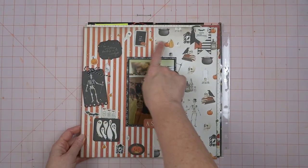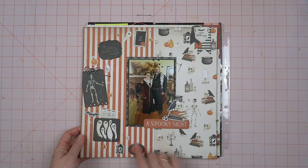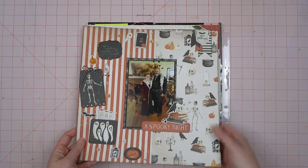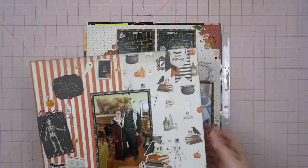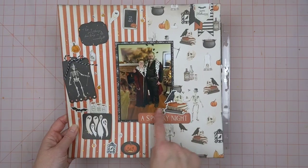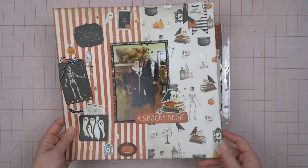But again, even though it's just half of kind of a wreath, I love how that turns out. And then I added a little bit of a banner up here. And in this case, I used a die cut for my title.